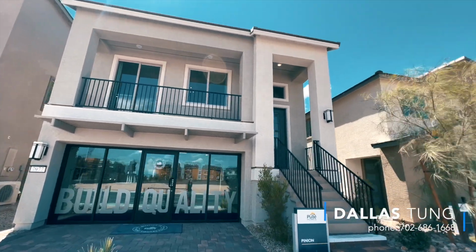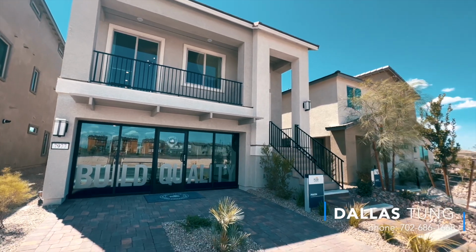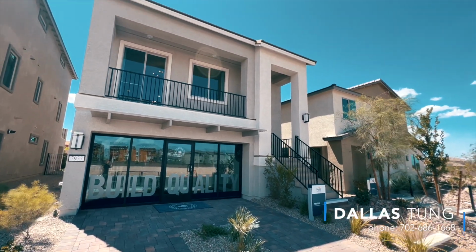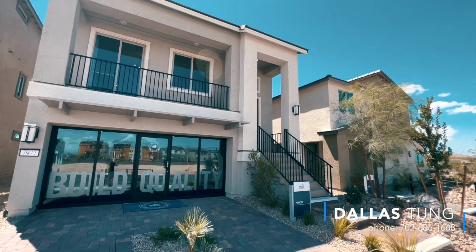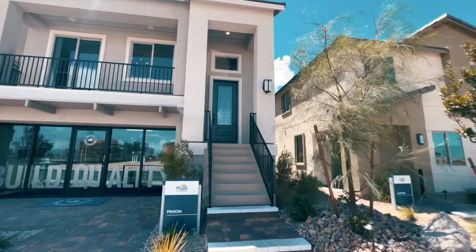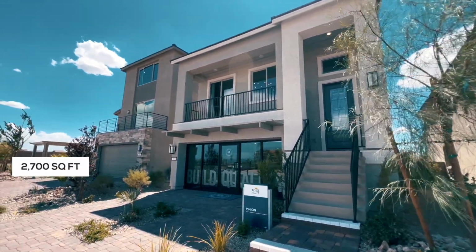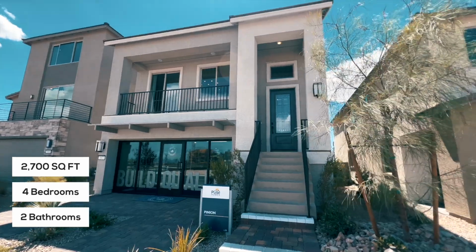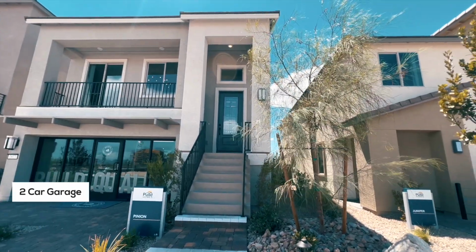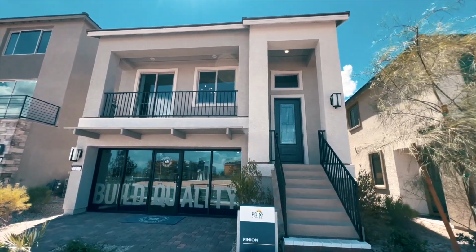The Pinion Model by Pulte Homes at the Cordora Community. It's a brand new community that just opened up at their grand opening last week. And this is almost 2,700 square feet, 4 beds, 2 baths, 2-car garage, starting at $575,000.